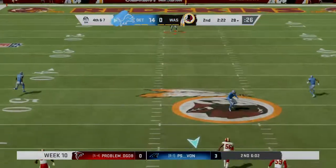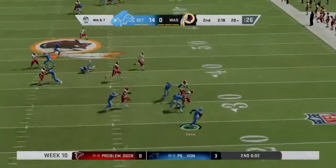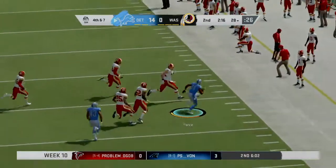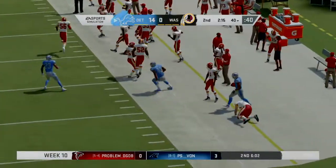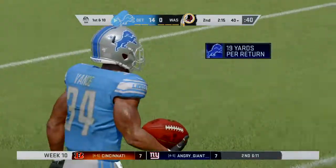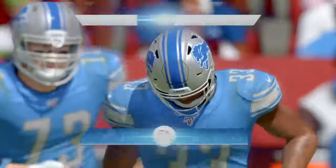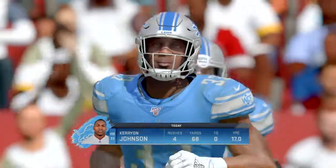He's been a busy man here in this first half as he gets it away. This is taken at the 18. A great return there of 22 yards. Back onto the field comes the offense. Let's take a closer look at Kerryon Johnson.